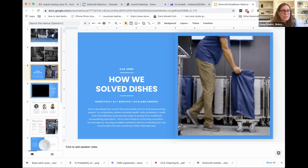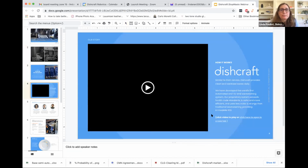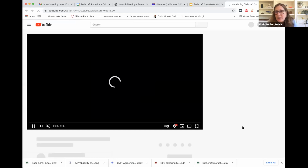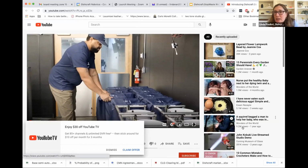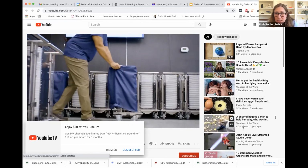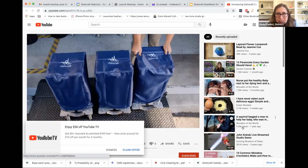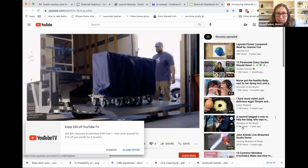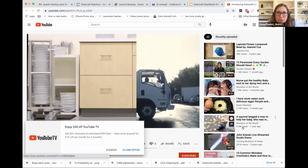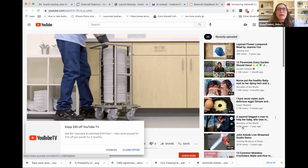The way that we solve dishes is very much like linen service. So every day we go and drop off clean, perfectly immaculately clean dishes at a customer site. And then we pick those up and bring those back to a centralized dishwashing hub that is powered by robotics.